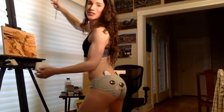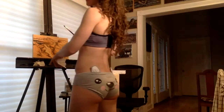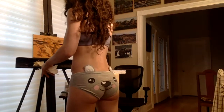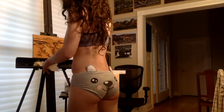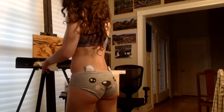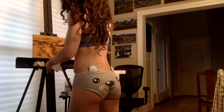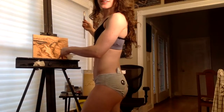Just gonna keep moving this around so it works better. Very weird because my reference photo is back there now, but that's okay. I should put this on my phone. If I put this on my phone, then I can just look at it at the same time. I might do that next time. I'm figuring this out little by little, how to make it work better.